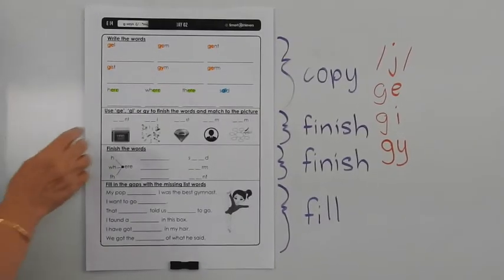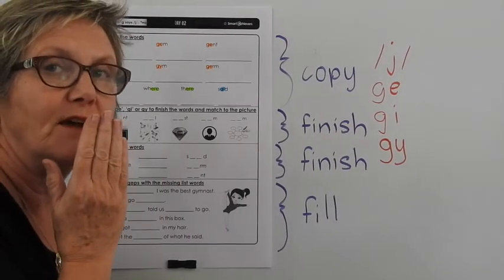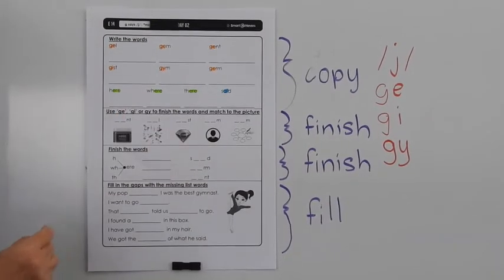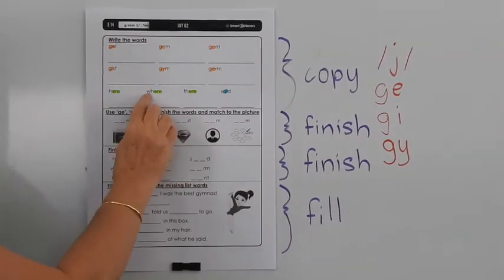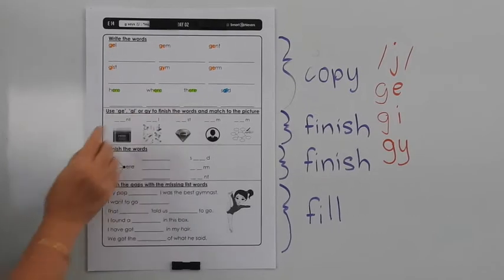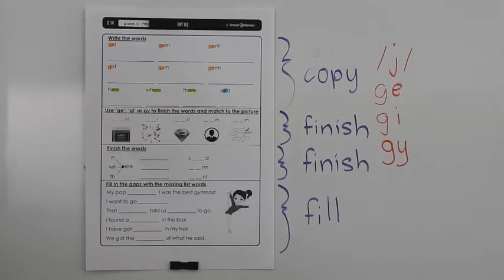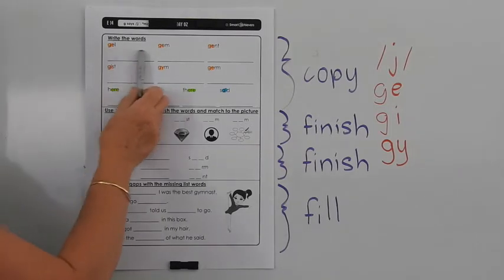If you say the word where, you'll notice there's air after the W, so that tells us to put in an H. Whereas when you say the word were, there's no air after the W, so we don't have an H. So this is where, meaning the place where. So go through and colour in all of those special letters in those words, those sounds. And then you've got to read them, sound them, spell them and write them.